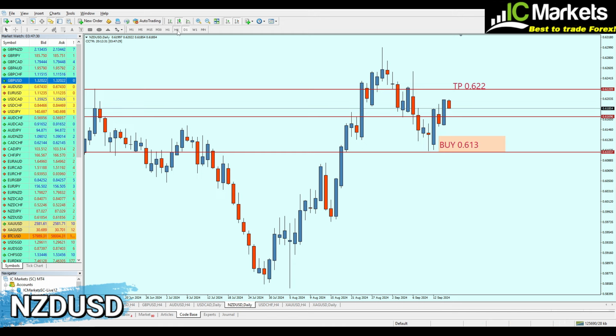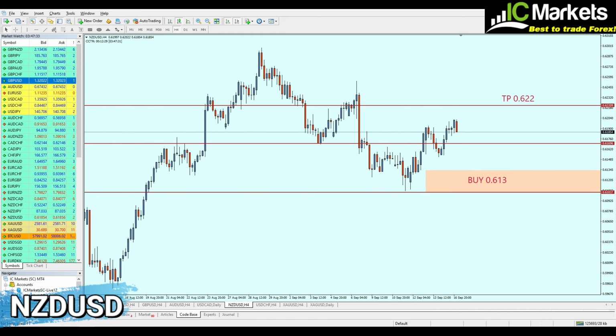So based on the 4-hour time frame, again, we are waiting for the pair to fall all the way right here to the support at 0.616, and we can rebuy the pair exactly right there, and that's going to be a good entry for many reasons.